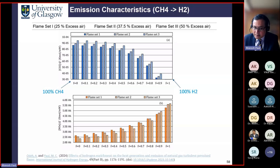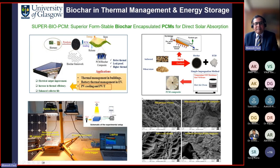And this is not linear, okay? This is highly non-linear behavior. So that means a 20% reduction or increase in hydrogen doesn't mean a 20% reduction in CO2 or a 20% increase in NOx. This is, as you see here, highly non-linear.